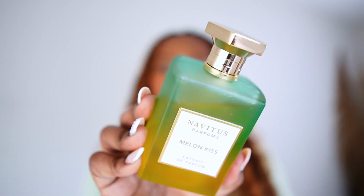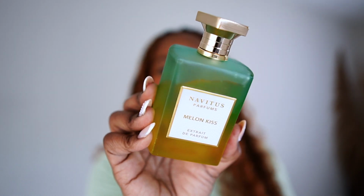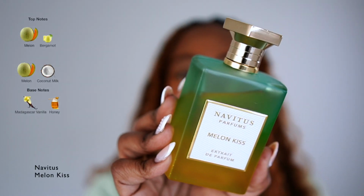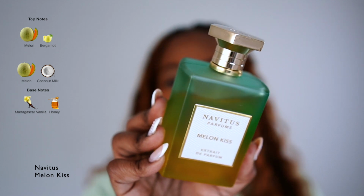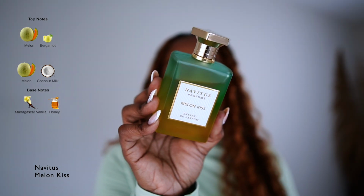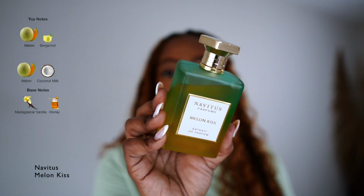The first one is Melon Kiss by Navitus and Gabby Loves Perfumes. I'm sure you all are tired of me talking about this, but y'all, it's that good in my opinion. I'm one of the people that this fragrance plays nicely on. It smells great on my skin and with my chemistry, and I love it.